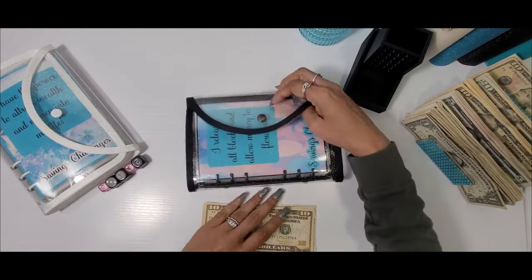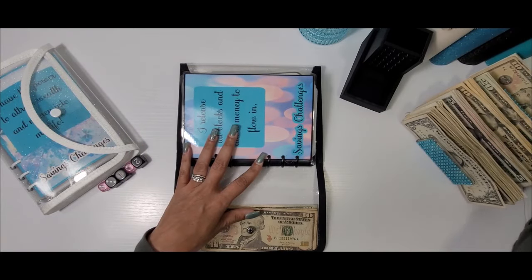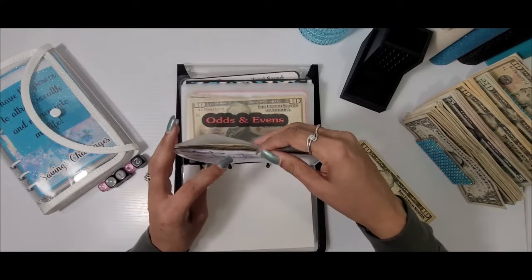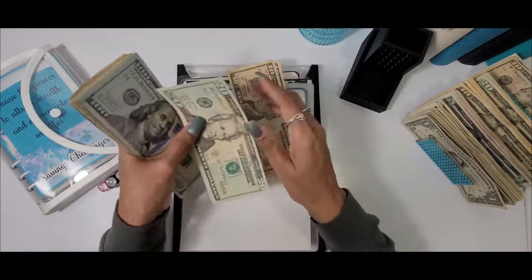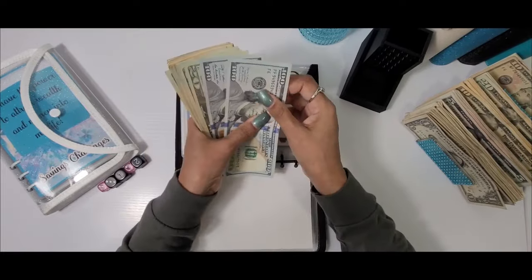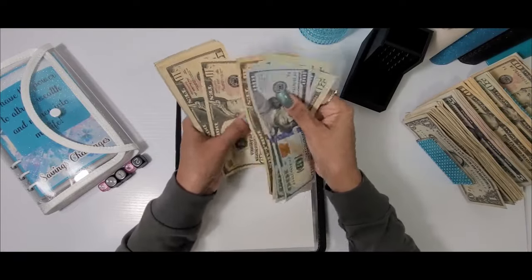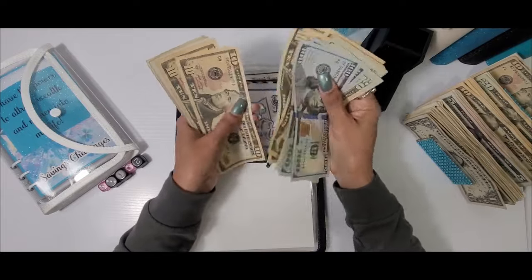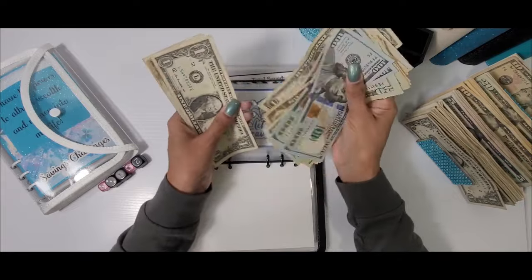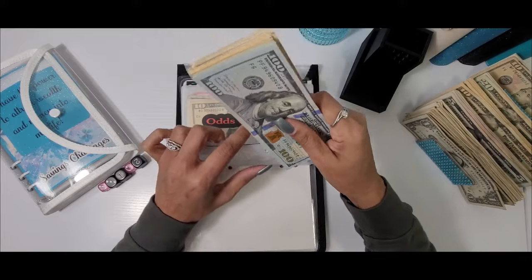And we are going to go ahead and stuff this $40 into this challenge. So we have 20 and 40. Let's see what we have in the travel challenge. 100, 200, 20, 40, 60, 83, 20, 40, 60, 70, 80, 94, 10, 20, 30, 40, 45, 50, 55, 60, 65, 66, 67, 68, 69, 70. $470, guys. That is awesome.